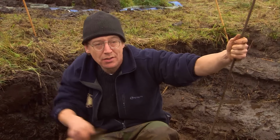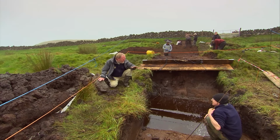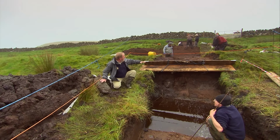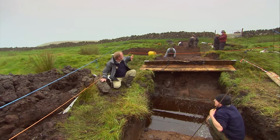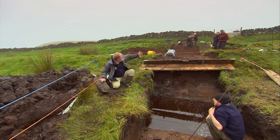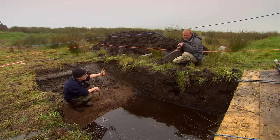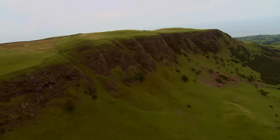It's huge. It makes you wonder why they put all the effort into constructing these ditches and banks. I mean, it must have been because they were protecting something over there on the headland. That was their community. This says how great we are. I think it's as much of that as it is to do with defence.